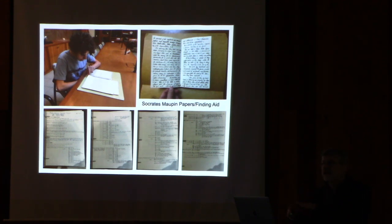So they may not mention him by name, but I think it would be useful to get whatever we can find about Maupin and his relationship to slavery. If he says anything at all about slavery, about hiring, purchasing, discipline, that would be of some relevance in telling the story of Berkeley Bullock and his experience as an enslaved laborer at the university, or if not at the university, in the employ of Socrates Maupin, professor at the university.